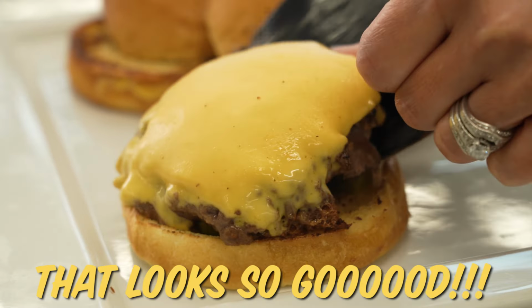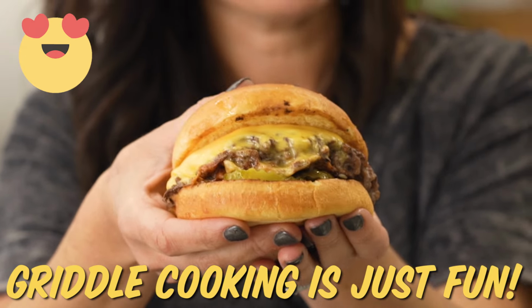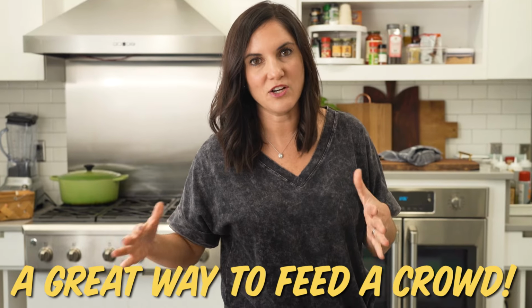Oh, that looks so good. Griddle cooking is just fun and delicious. Now, even though I only cooked 4 burgers, I easily could have gotten at least 8 burgers on here. So it's a great way to feed a crowd. Let's get cleaned up for dinner, shall we?